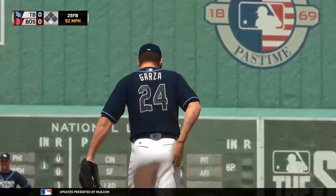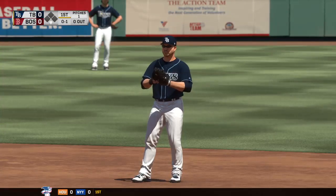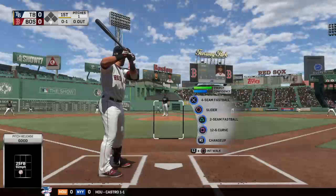There's a strike at the knees. 0-1. And Harold, the Rays, as they begin play here this afternoon, they come in trying to rebound after a loss that snapped a modest 3-game winning streak.